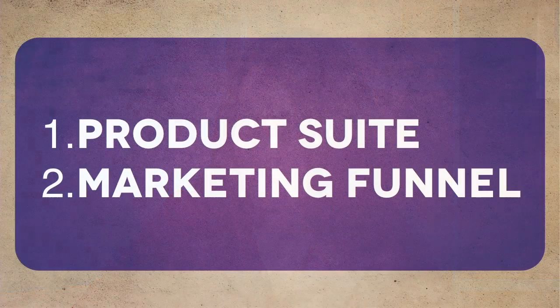You need both. The marketing funnel is what you do to attract and connect with that ideal customer, engage them, convert them into a customer, into a buyer, and then turn them into advocates long term. That is a marketing funnel. Your product funnel, your product suite, are the product solutions you're offering at each of these stages that match up and that pull people along that product funnel.